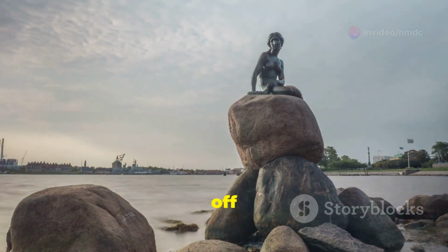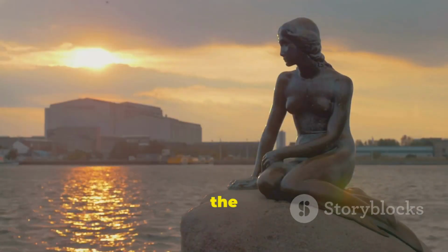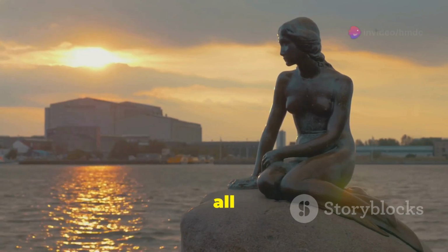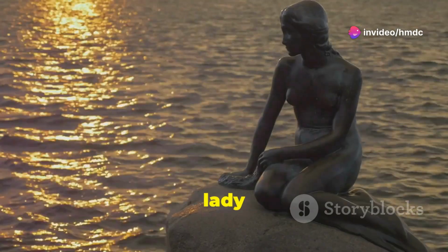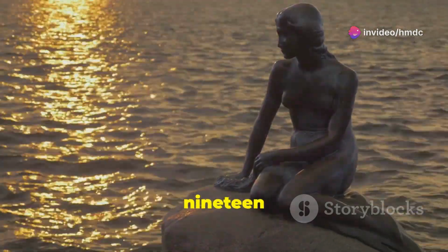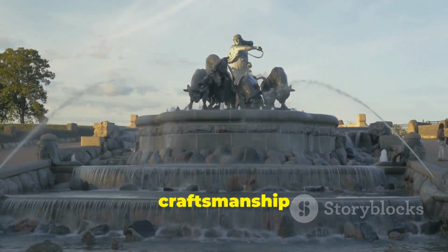First up, we're kicking things off with the classic Little Mermaid statue. This isn't just any statue, this is like the symbol of Copenhagen, maybe all of Denmark. Perched on a rock overlooking the harbour, this little bronze lady has been charming tourists since 1913. Inspired by the Hans Christian Andersen fairy tale, the craftsmanship is insane.